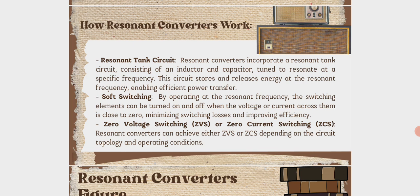So how do resonant converters work? Resonant tank circuit. Resonant converters incorporate a resonant tank circuit consisting of an inductor and a capacitor tuned to resonate at a specific frequency. This circuit stores and releases energy at the resonant frequency, enabling efficient power transfer.